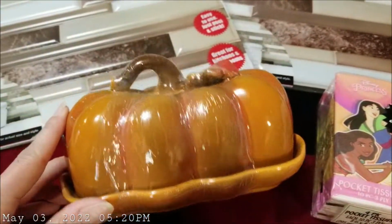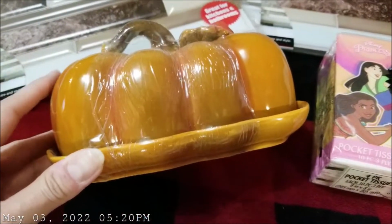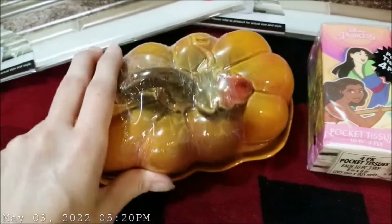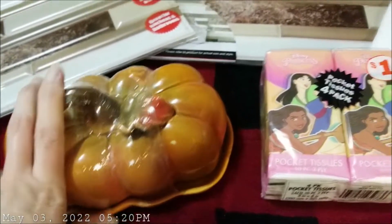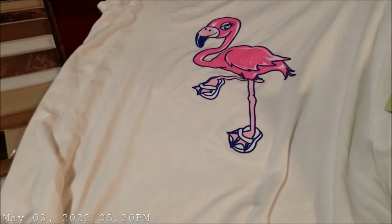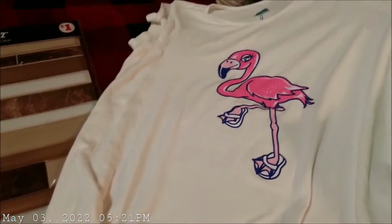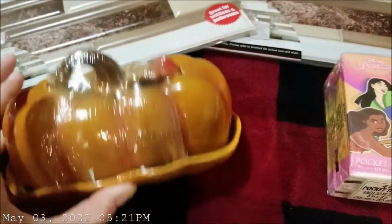And then I saw this one lone thing on the shelf. It's funny because this wasn't on sale. This was still full price, $5. But how cute. It's a butter dish shaped like an elongated pumpkin. So that's kind of funny. And then over here we saw this adorable little pink flamingo t-shirt that says $5 as well. But I checked my receipt. That was only $1. It's so funny because right now going into summer, you'd think that would not be on sale, and you'd think this would be. But oh well, whatever. I like both of them.